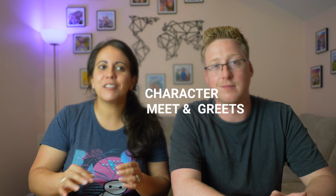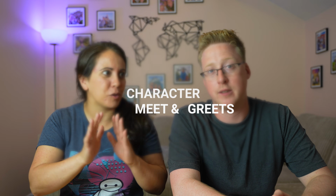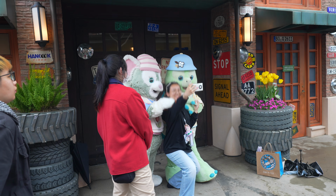If you're wanting to meet the characters but you don't want to wait in the long lines, because trust me, the lines get very, very long for the popular characters. You'll actually queue longer for them than you would for the popular rides. Yeah, for Olu Mel, Lena Bell, all the Duffy and friends have insane waits.